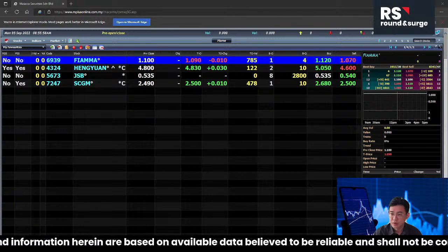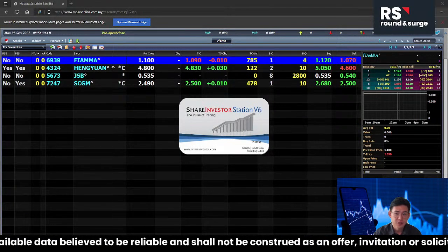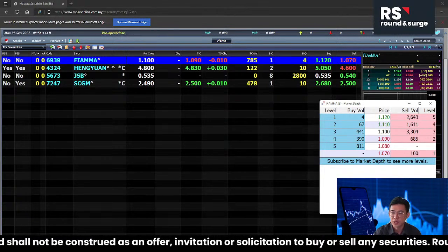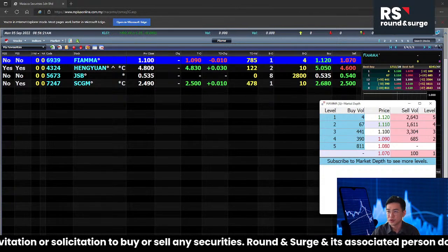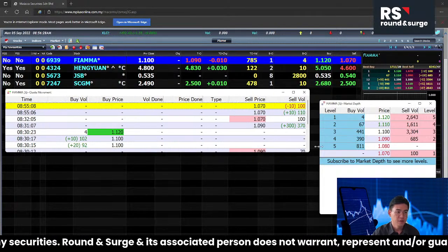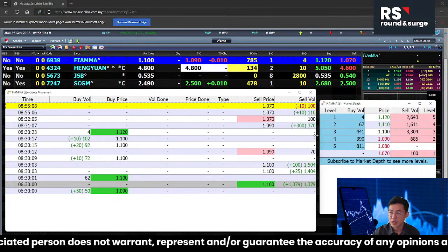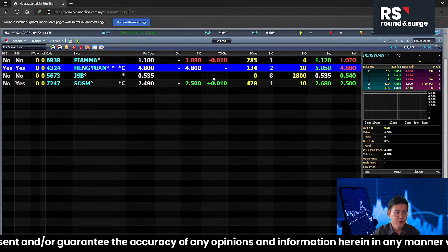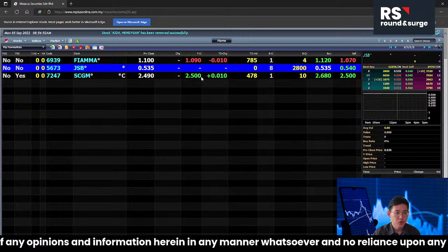Wait, let me open my share investors. We have about 3 minutes to market open. One thing, this is for educational purposes only, to show you how day trading actually works, just to showcase the way we can do day trade in the market using the available data that we have. All these transaction data are the things that we want to look into. Fiema, I will look at it, but need to wait for the market to open first. And Heng Yuan, no, this one was before. This one also we can look into.